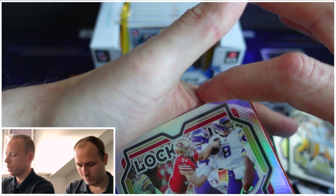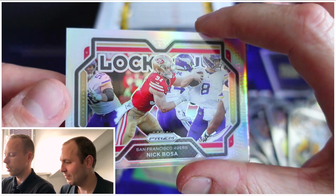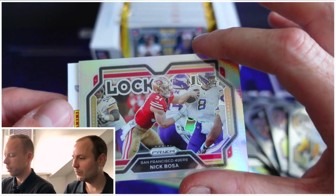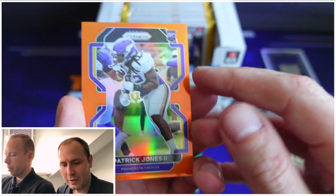Nick Bosa. I thought it was Kirk. Lock down, I guess. No, alright, alright, alright. And a kid reporter for a Super Bowl. That is already. Yeah, we.